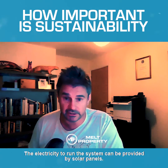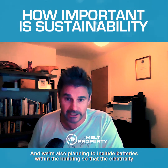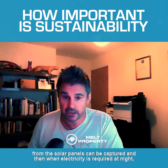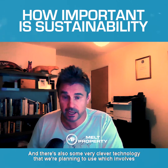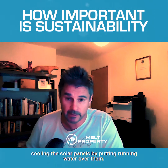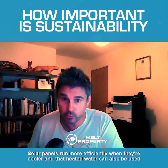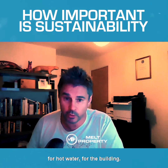The electricity to run the system can be provided by solar panels, and we're also planning to include batteries within the building so that the electricity from the solar panels can be captured, and then when electricity is required at night, it can be fed from the batteries. There's also some very clever technology that we're planning to use, which involves cooling the solar panels by running water over them. Solar panels run more efficiently when they're cooler, and that heated water can also be used for hot water for the building.